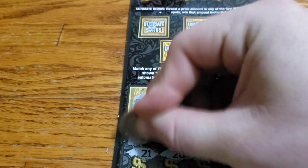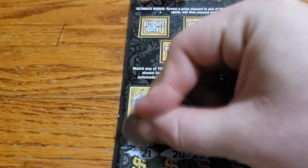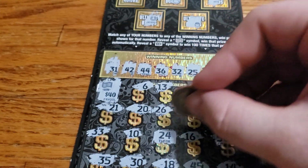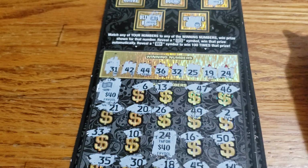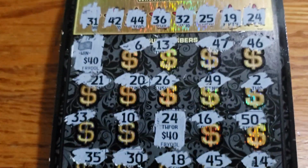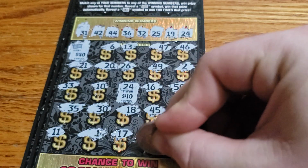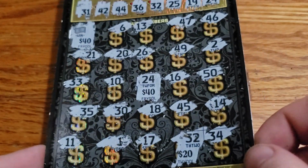First one. Ooh, that's nice. We got a 40 under that one. Alright, guys. Need $20 more to break even for the session. See under this 24 here. Another $40. We're already in the profit, guys. We got $80 so far. See what's under this 32 down here. $20. All right, guys, we hit $100 on that first ticket.